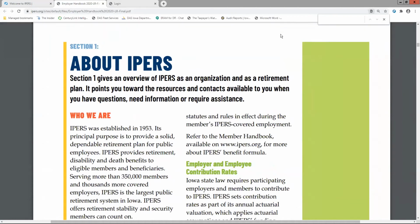This is when a member can buy years of service to increase the number of years in the calculation to add to the percentage multiplier a member would currently be getting. Ipers has a booklet called Purchasing Service that explains all the options of buying time at retirement.